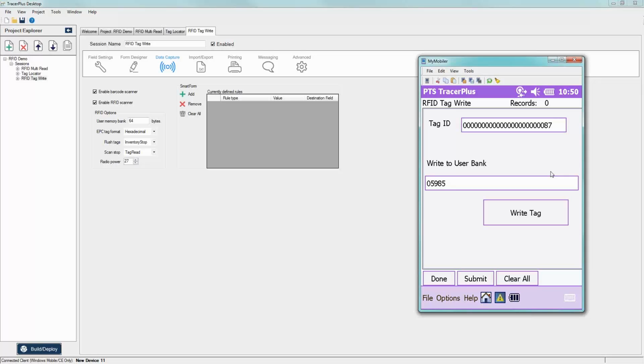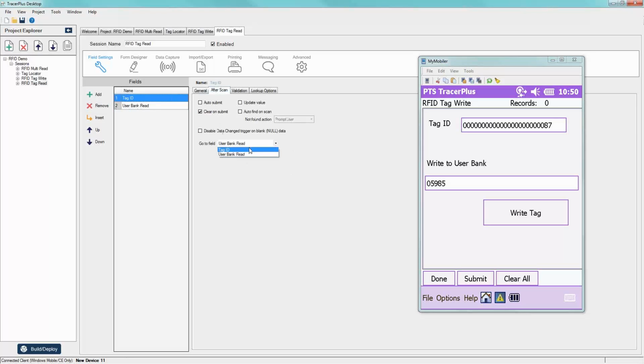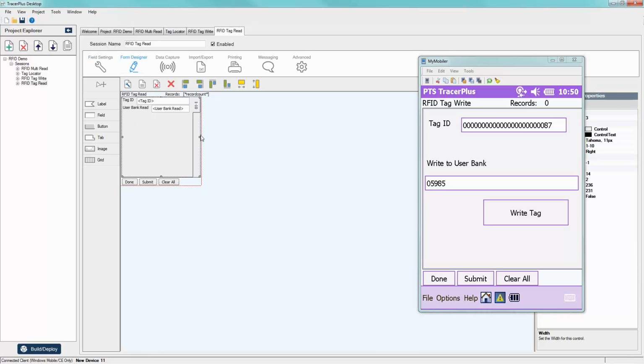So now that I actually written to this tag, now we need to be able to read that information. So now we're going to create another session called RFID tag read. So we'll have our tag ID, and then we'll call this user bank read. So we'll remove all our additional fields, our go-to fields can go to itself. Jump over to our form designer. It's going to be a very similar setup to our RFID tag read.